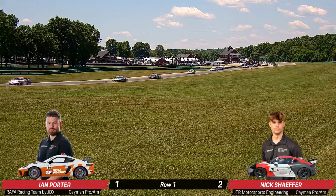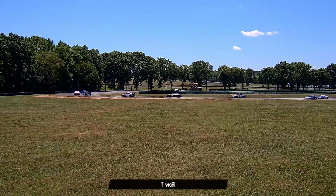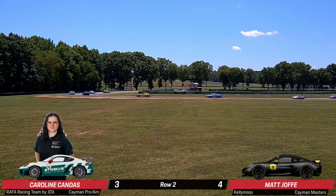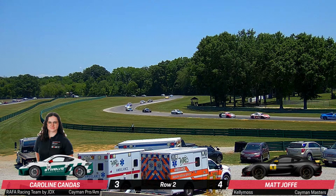Next to Nick Schaefer, impressive young man in his first year of racing at this level. He's been quick in everything we've seen him in, coming off of an IMSA weekend last weekend at Mid-Ohio. Carolyn Conda, who has been so impressive, her first season racing stateside, first season racing Porsches. She'll start next to Matt Jaffe, who had an impressive performance in qualifying, Joe.